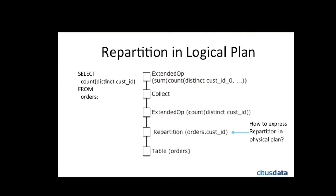And repartition in a logical plan is a fairly simple operation. This is the optimized logical plan for that query. You take the orders table, repartition it on the customer ID column, run parallel count distinct customer IDs, collect the results, and add them up. So it's a very, very simple operation.